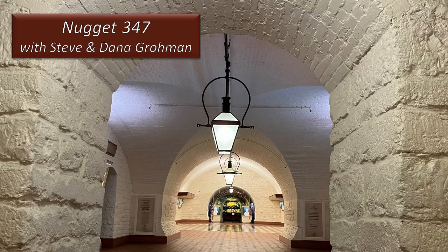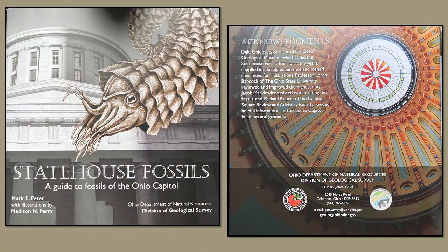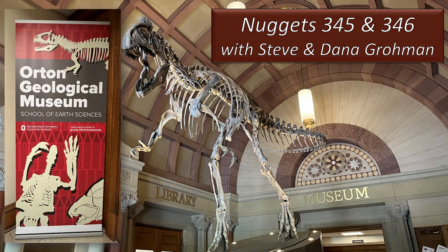Back to the State House. They had this beautiful booklet. I was excited when I found out it was free. It's a guide to the fossils of the Ohio Capitol, and the acknowledgments acknowledge Dale Gnidovec. He is the curator of the Orton Geological Museum, who has led the State House fossil tour for many years. And the reason I wanted to bring that up is if you haven't watched Nuggets 345 and 346, we took you to the Orton Geological Museum at the Ohio State University campus. So if you haven't seen those, go back and watch those.